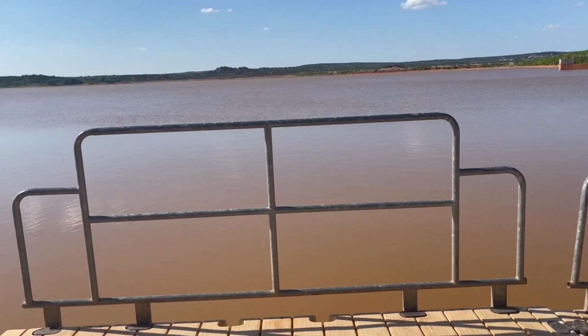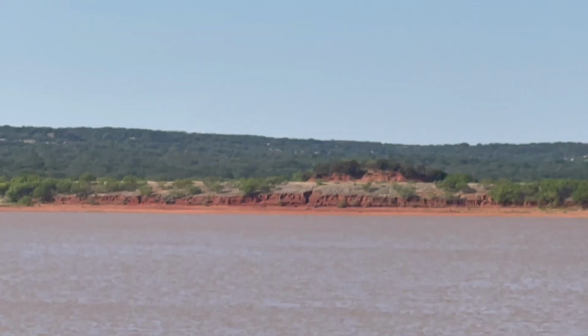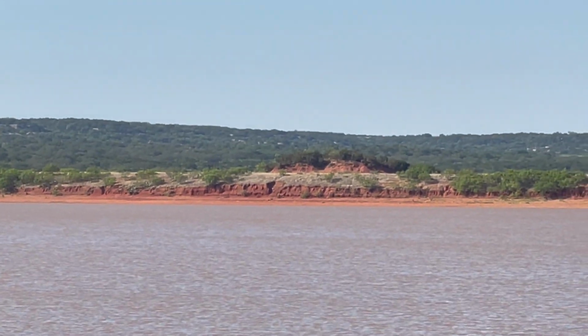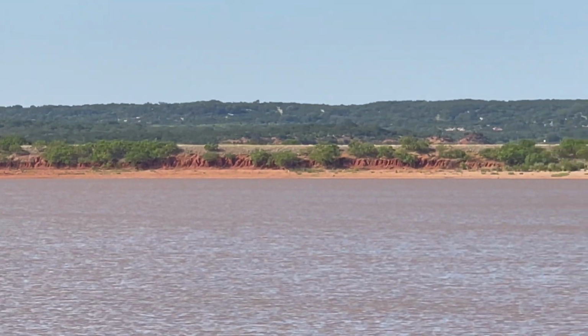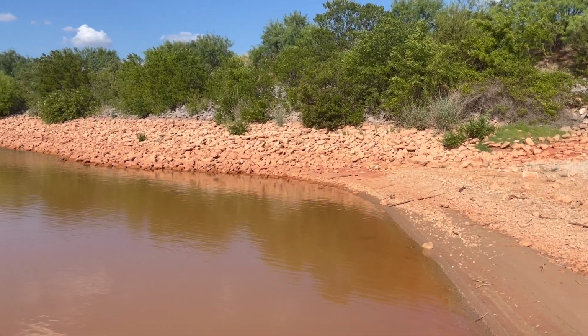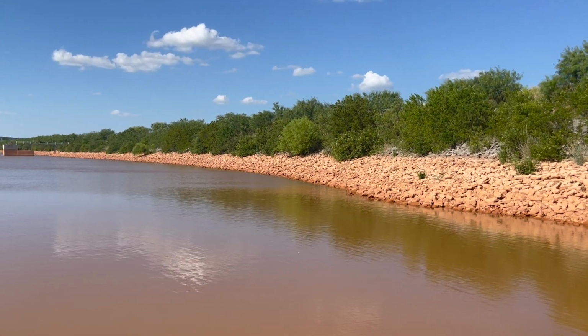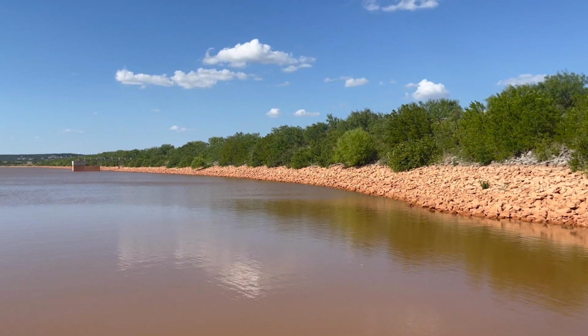And of course they have all the fishing docks that you can go and fish off of, although I'm not sure what kind of fish live in such silty waters. You can see some of the red land that contributes to the redness of the lake. It's a pretty cool place to go to though.